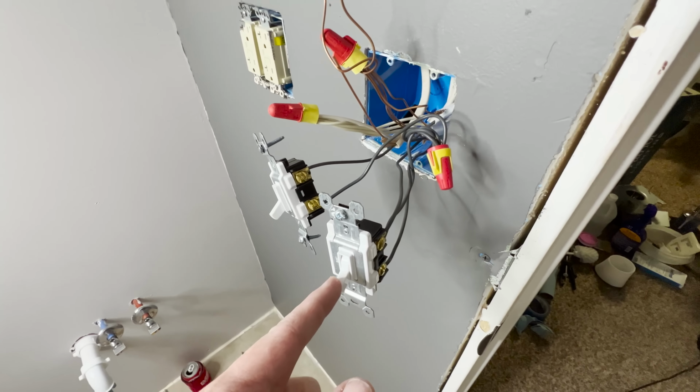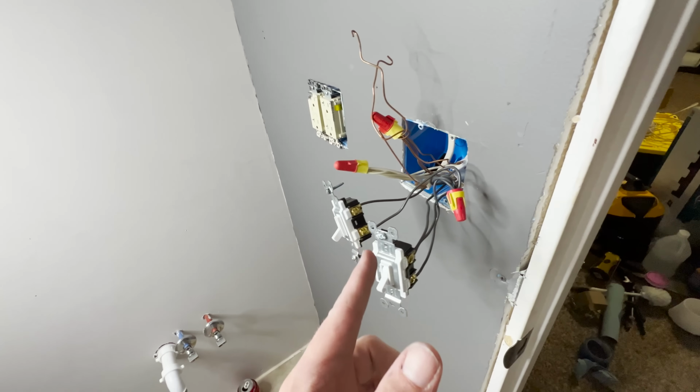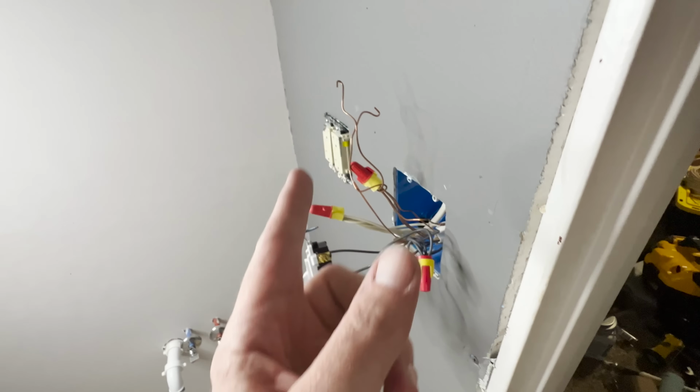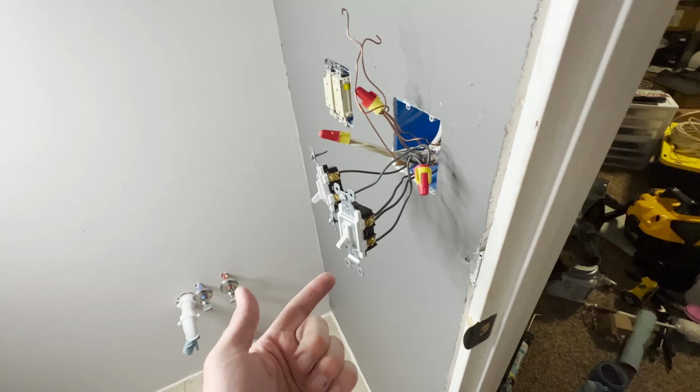If all goes according to plan, my new switches and everything, this one should control the lights, this one should control the fans. This is literally the first try. I have not tried it. Actually, I have not even wired the ground, but you know what? It'll be okay. It'll be okay.